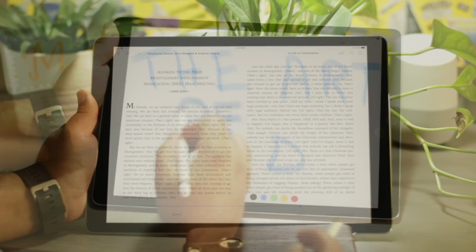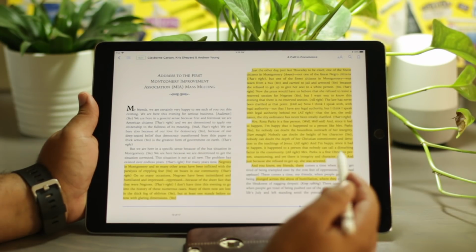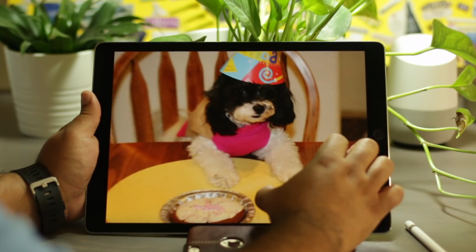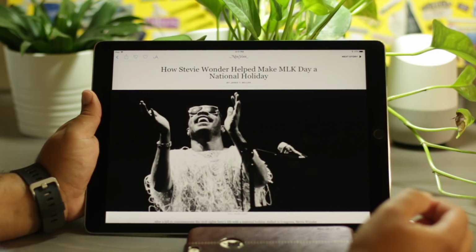listed earlier. Now, I've read a lot of comments where people have said it's too big, or if you're only a graphic designer, or if you're into artwork, that's the only time you should get this, and I fully disagree for everything I just listed earlier.